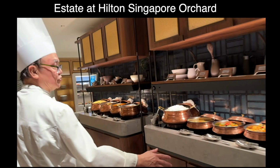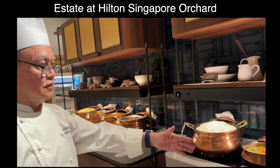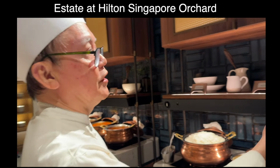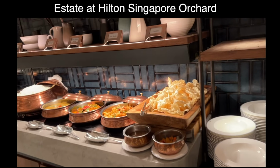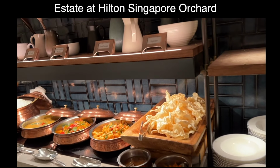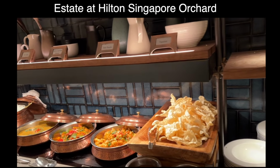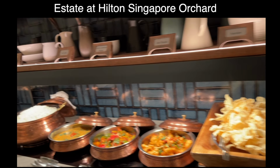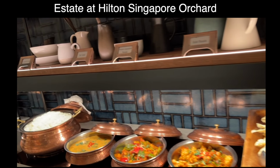This side we got two sections. One section is all vegetarian, all Indian vegetarian. We have papadom here, gobi masala, which is cauliflower, potato. Chicken with masala spice. Then here is dal, Indian dal, and jasmine rice, which is white rice.